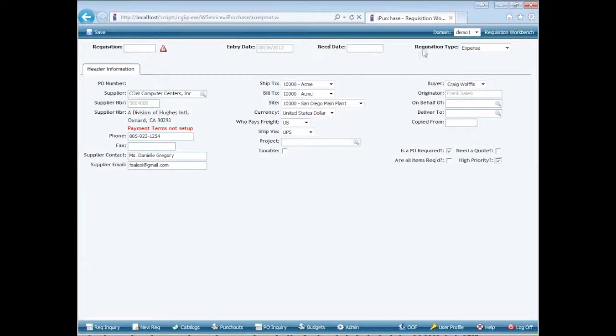Up here, entry date, need date, and rec type. Rec type is very powerful. You can classify your recs any way you wish. You determine what goes into this list. A really big use of this field is to determine approvals. Most of our customers have different routing approvals based on rec type. If it's a capital expense, it'll route differently than an expense rec will. Okay, so you determine what's in this list.